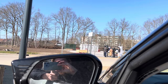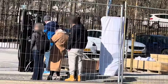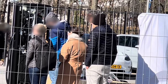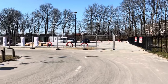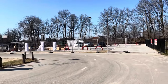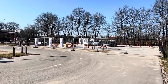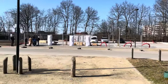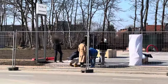The sound you will never hear at a Tesla supercharger, especially not at a V4. So as you can see, preparations are here for what looks like 16 stalls. And who knows what the power will be? 4 cabinets? Some of the very first V4 superchargers in Europe.